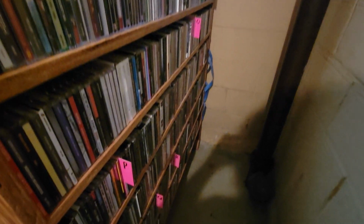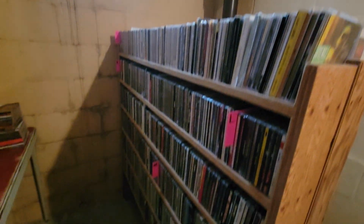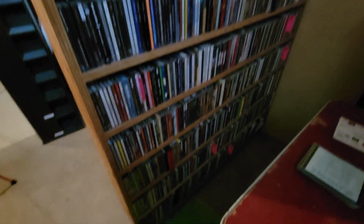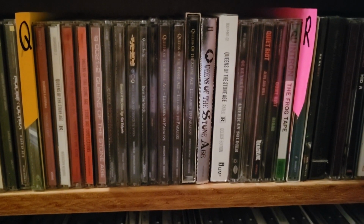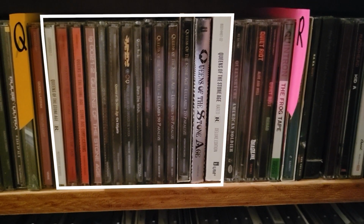So eventually, I was done with both large shelves. This took so long and was so tedious, but it was so worth it because it just looks so much nicer and you can actually find stuff now. I also thought the Q section was interesting because like 70% of it was just Queens of the Stone Age.